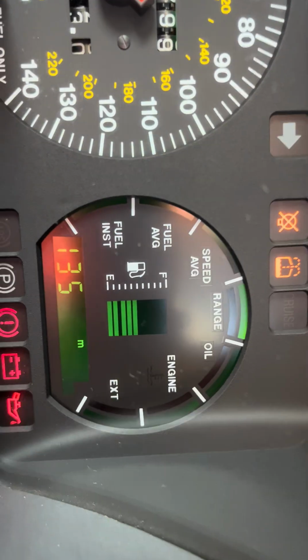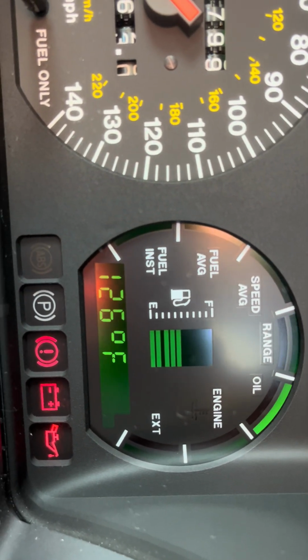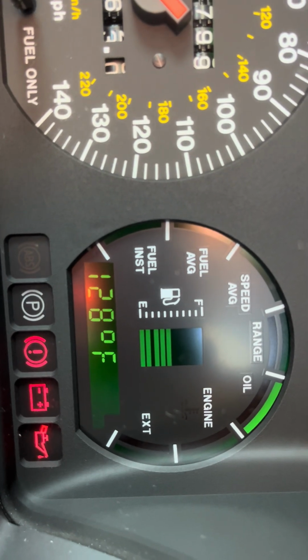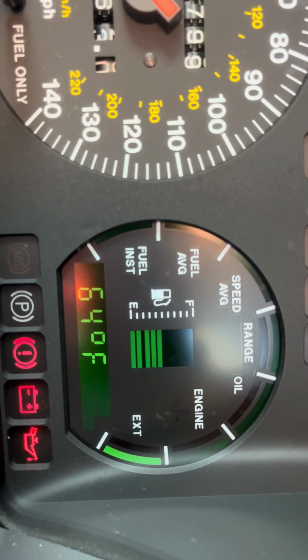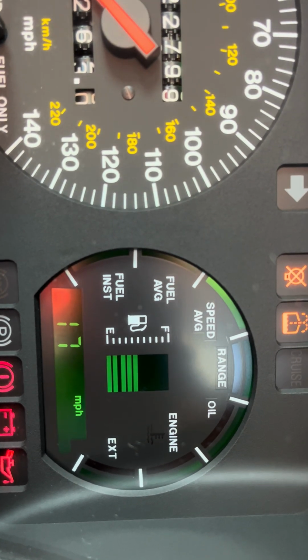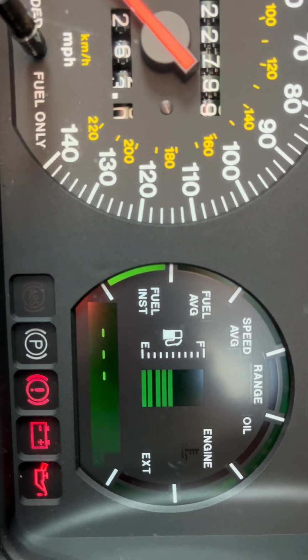So you've got range, oil. So if I turn it around, you've got range, 135 miles. You've got oil temperature. It's in Fahrenheit because I haven't changed it because I've put a new battery on. You've got engine temperature, exterior temperature, and over to the left, you've got average speed, average fuel consumption, and instant fuel consumption, which is blank because I'm not driving.